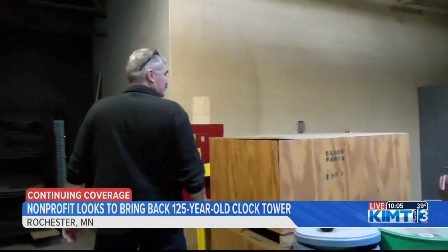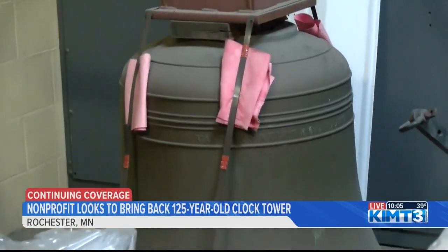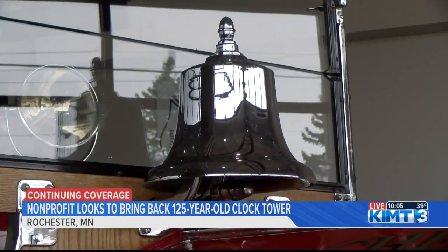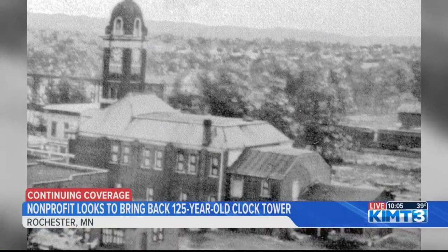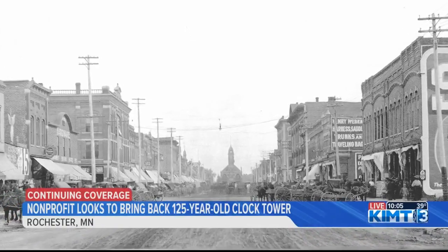And then inside these boxes are all the clock parts. This bell from 1887 used to notify first responders of fires. When there was a fire in the city back in the 1880s, somebody would ring that bell and people would hear it and they'd come running.